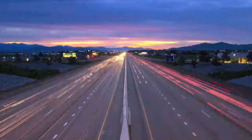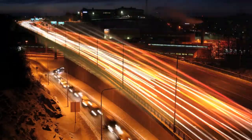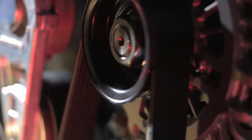There are over 240 million vehicles on the road today, and 1 out of 5 needs a new serpentine belt. Today's engines are very sophisticated, so it's important to know if critical parts need to be replaced. If undetected, a worn serpentine belt can adversely affect vehicle performance and possibly even damage other engine components. These risks can easily be avoided by checking the belt for wear.